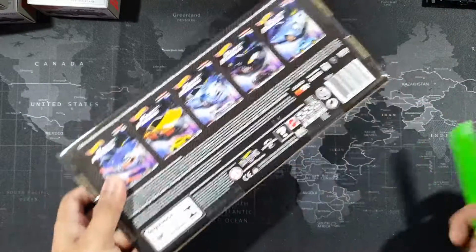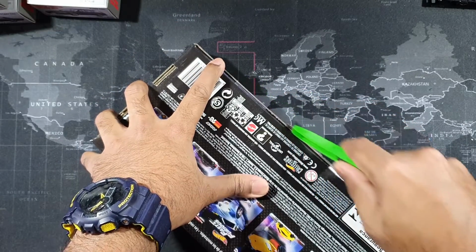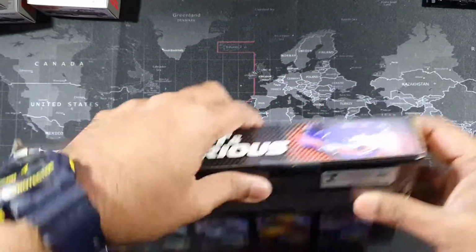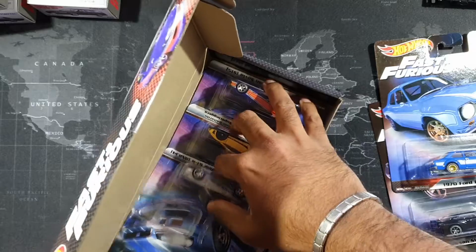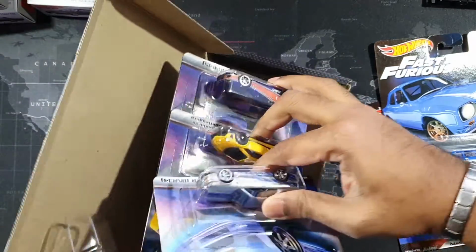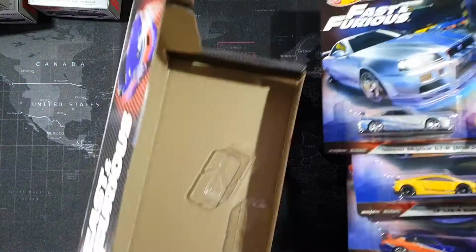Alright, let's open this one. It comes with the seal. Alright, done. And there you go. Wow. So initially I never thought I would be able to grab this set because it was sold out like hotcakes. But anyway, I'm not that unlucky.